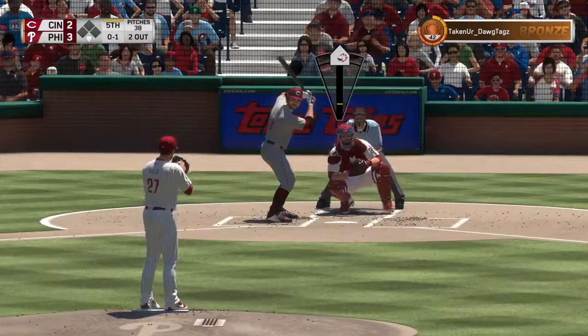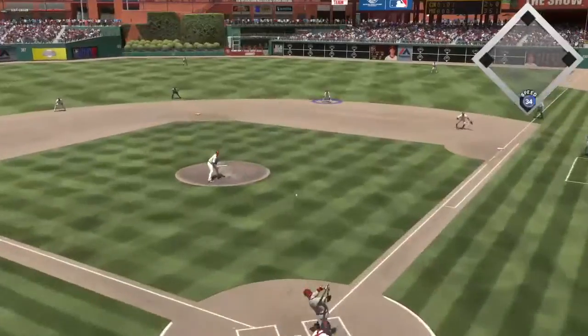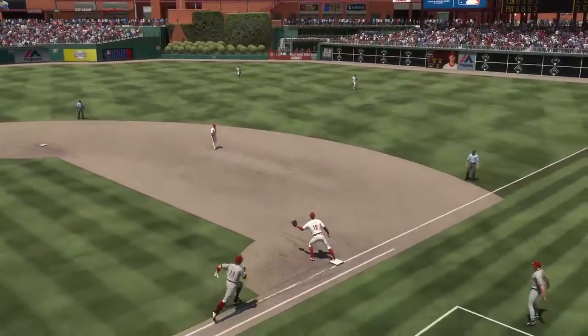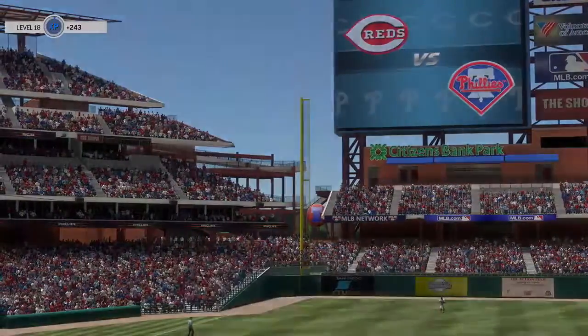I really like how he's getting ahead early in the count. He's pitching aggressively, and what that does, it holds the pitch count down. This should end the inning as it's sent out to second. And indeed it will. He throws him out at first, and the side is retired.